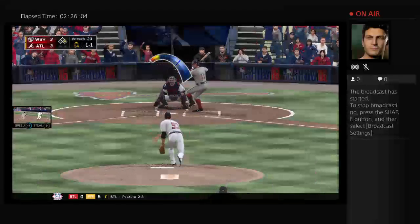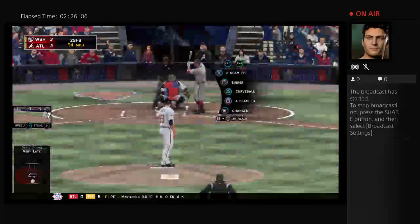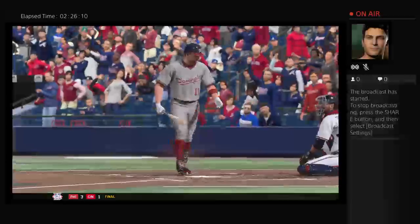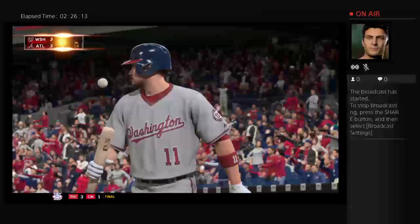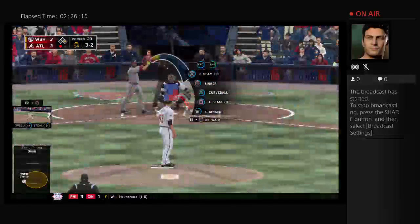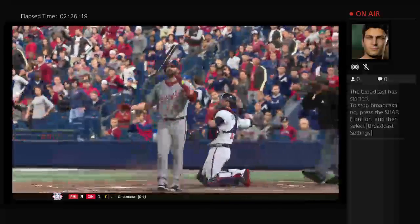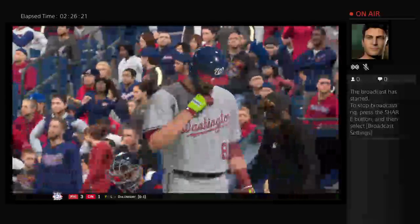Ryan Zimmerman struggling so far in this one. He'll look to erase his 0 for 4 ball game with a base hit right here. And this is swung on and missed by Zimmerman as he's set down on strikes for the first out of the inning. Struck him out as his woes continue, as that's his 3rd strikeout of the game.